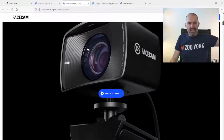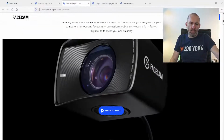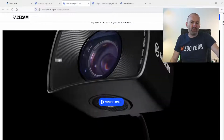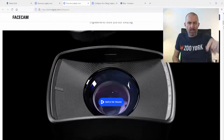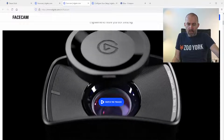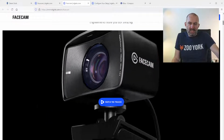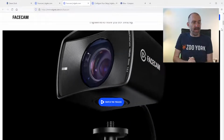It's not like for your granny that's going to do a Zoom call. This is for people that are streaming. So I think the lack of a microphone is a good thing because there's no point having something in there that you're not going to use anyway. It's just another mic that pops up in your Windows settings. Maybe that sounds silly, but I'd rather have no microphone than a terrible microphone.